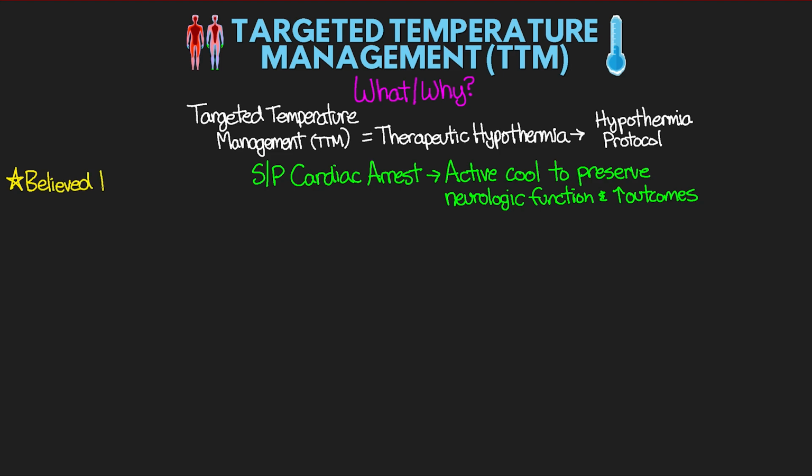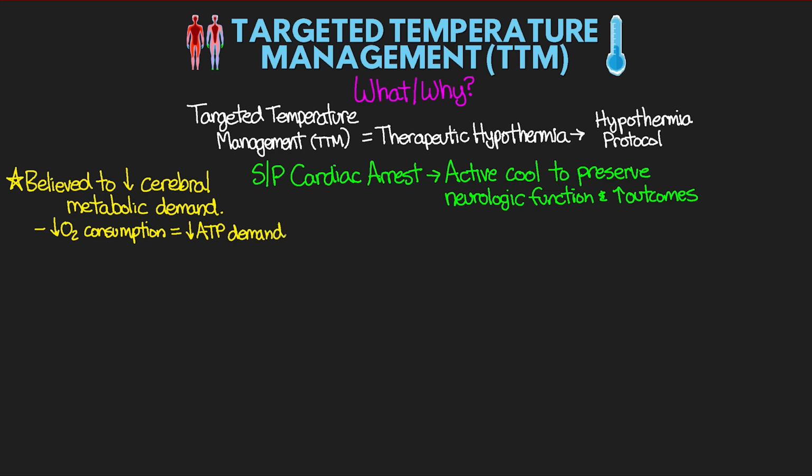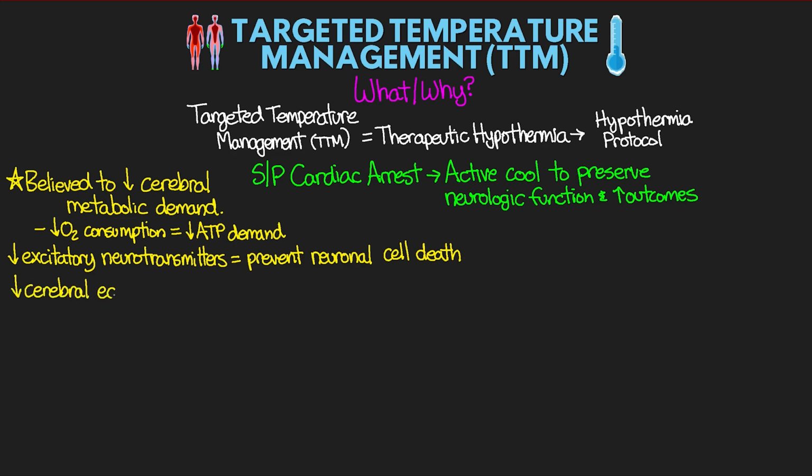It is believed that therapeutic hypothermia reduces the cerebral metabolic demand. It does this by decreasing the oxygen consumption and thus ATP demand. Now, it's also thought to reduce the expression of certain excitatory neurotransmitters, which can help to prevent neuronal cell death. It's also been shown to decrease cerebral edema, and the thought here is that there is a decrease in the permeability of the blood-brain barrier, thus preventing cytokines and other harmful substances from entering. We also see a benefit of decreased cerebral blood flow and thus lower intracranial pressure.